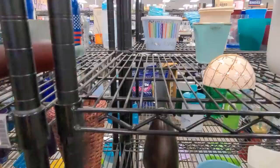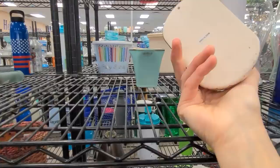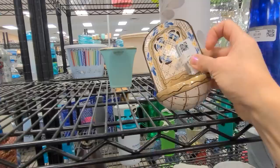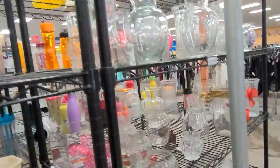What is this? Oh, this is a little holy water font. These sell ever so well for me. Beautiful colors and design. It looks very Italian. I think it's $6. It is a little bit steep, but these sell ever so fast for me, really, really quickly. So I can't leave that behind. Let's pop it carefully into our cart. We have got some lovely treasures already today.